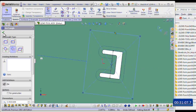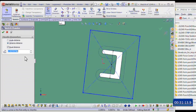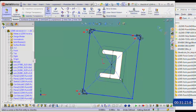Okay. And now let's put some chamfers on there, 0.125, here, and here, and here. And the last one we'll leave sharp for now, and I'll show you why later.